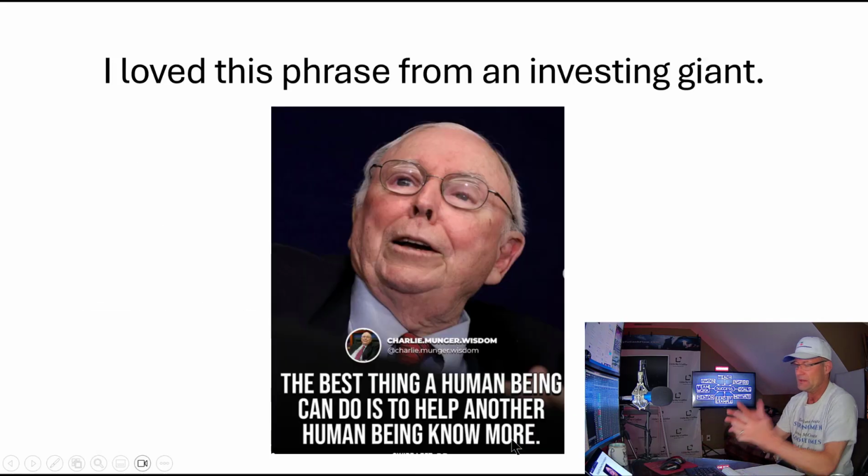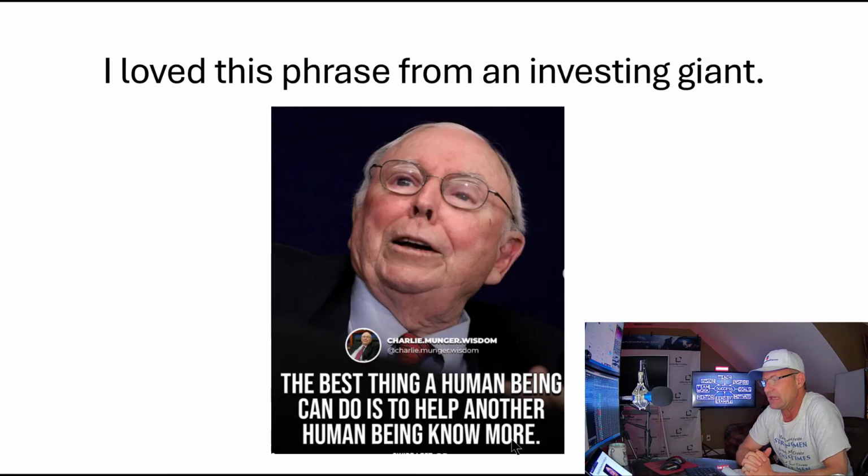share that with you. I saw this phrase over the weekend from obviously the amazing Charlie Munger that's passed away now, but what a great investor he was. Really the juggernaut behind Berkshire Hathaway, and even Warren Buffett has admitted that he was really the brains behind the operation. But I love this quote. He says, the best thing a human being can do is help another human being know more.